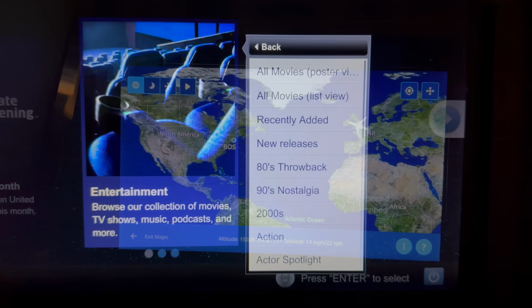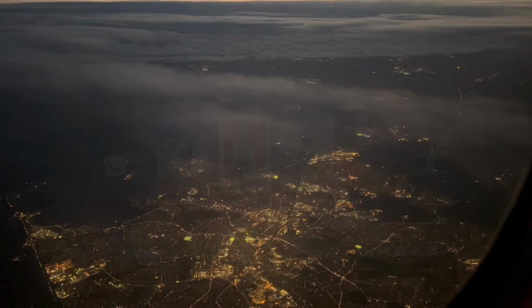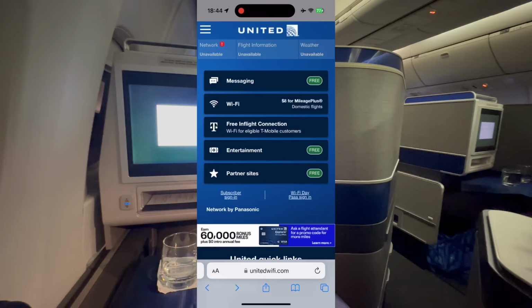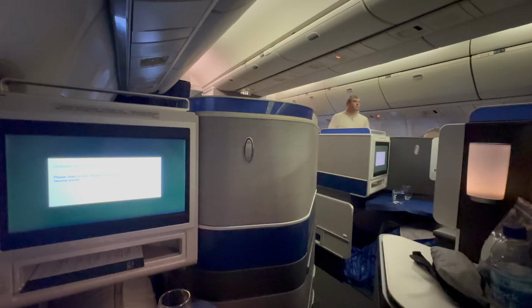United Airlines in-flight entertainment is one of the best in the skies. You get lots and lots of movies and TV shows to choose from. Unfortunately, Wi-Fi somehow is not working on today's flight. Apparently, the cockpit crew had tried to reset the Wi-Fi, but still it didn't work.